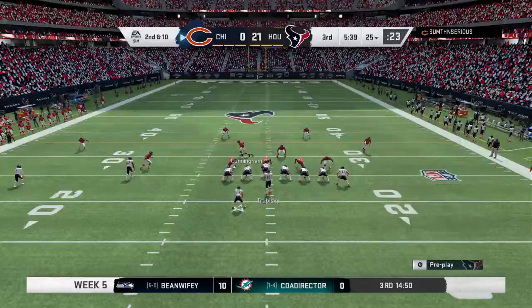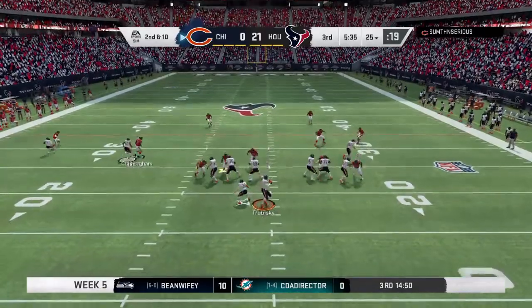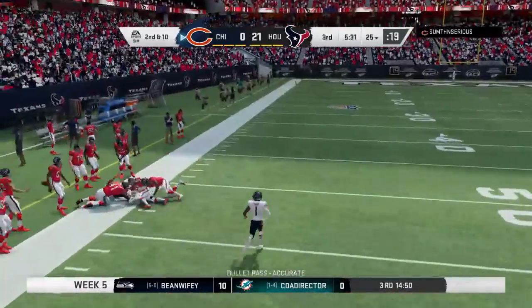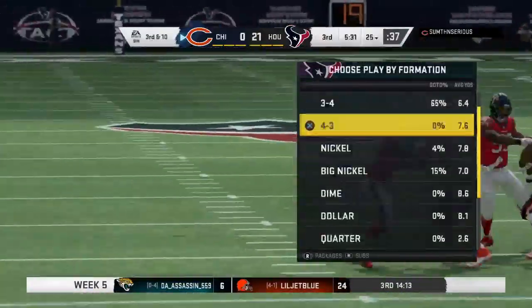Officially nothing on that last run. They'll try again, 2nd and 10. Out of the gun, Trubisky. And that is incomplete. A lot of force bearing down on him there. He could not hang on.